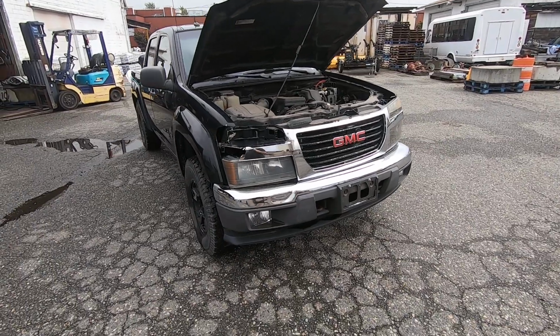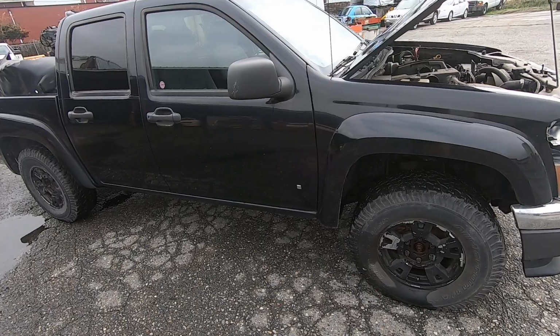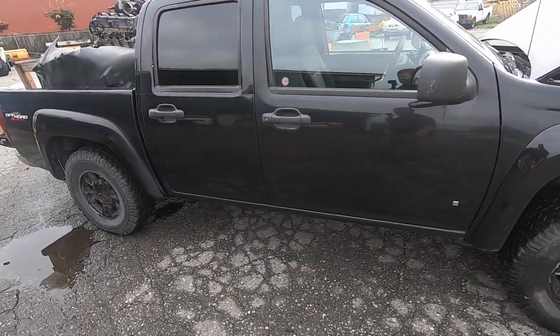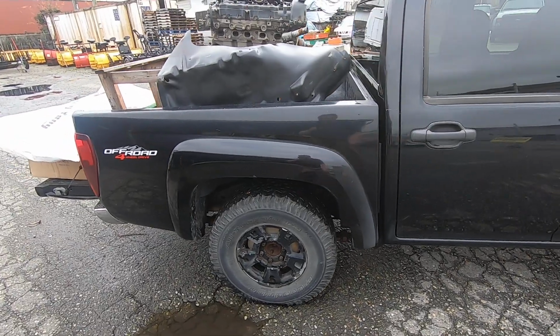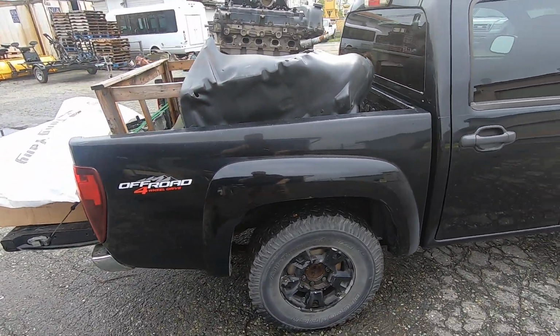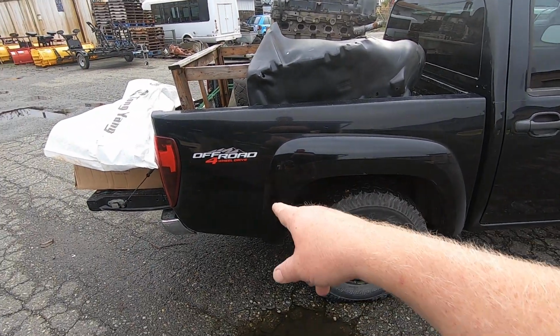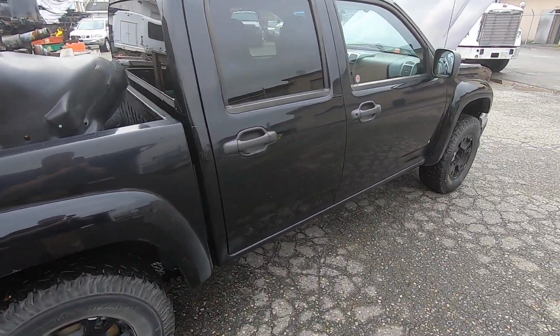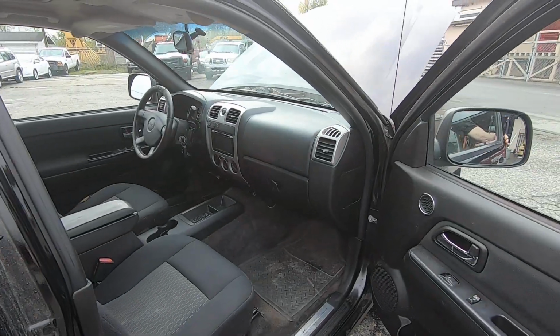And away we go. So now I'll just wander around and talk about the vehicle as I see it. Tires appear to be in fair condition. You might get another winter out of them, maybe a little more. They do have some tread left. It is a GMC Canyon SLE 4x4 four-wheel drive crew cab. Windshield's cracked. I see that here, just happened to notice it.